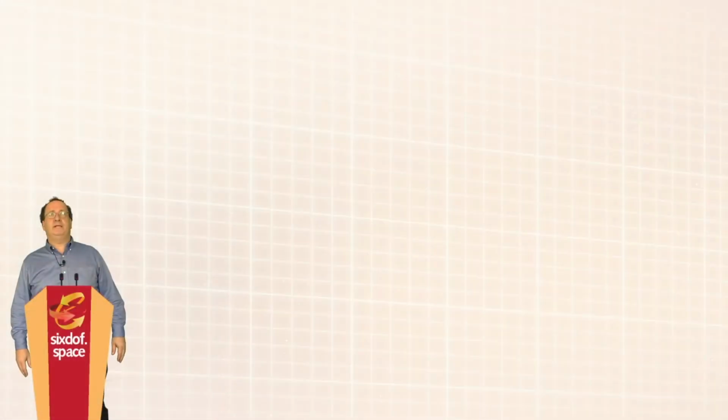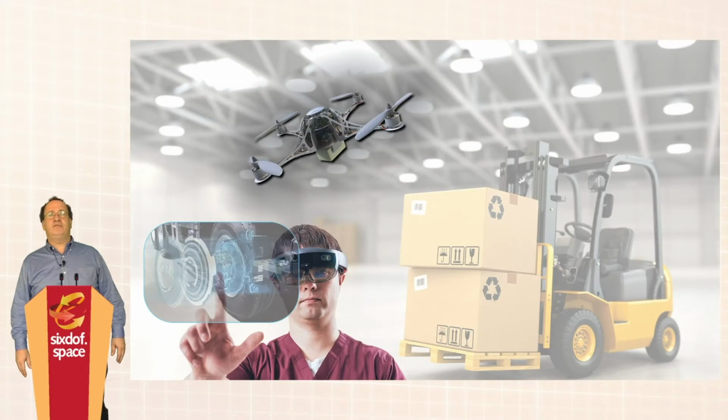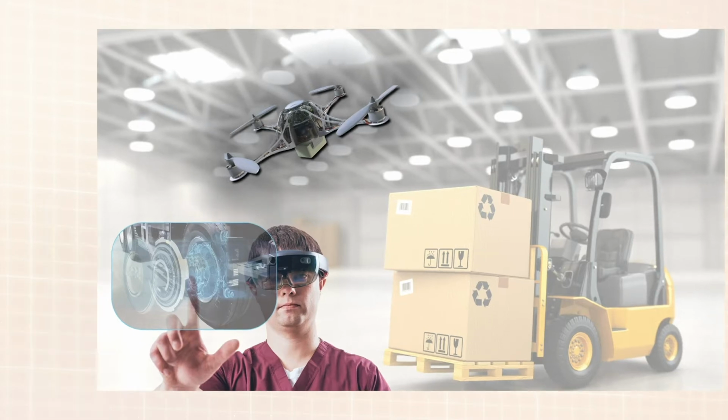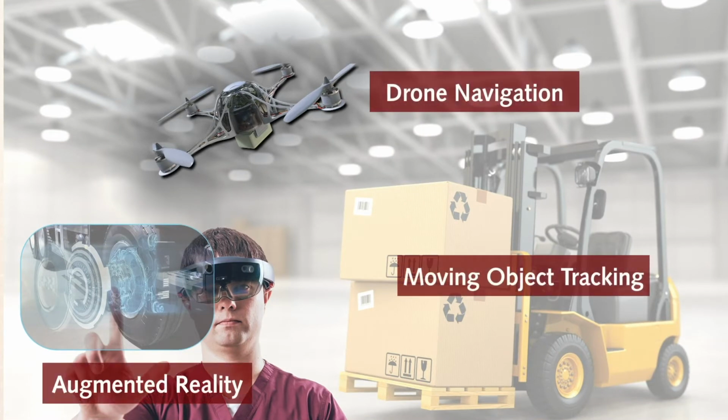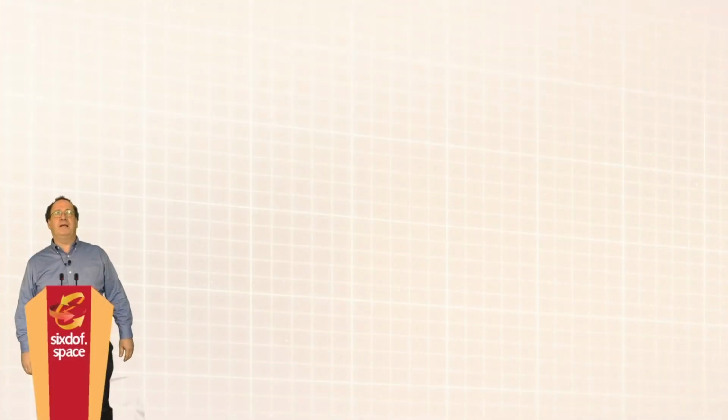We make sub-assemblies that allow devices to know their position relative to fixed or moving targets. This subassembly goes into products across multiple industries to give these products low-latency Sixdof tracking capabilities. The market is already telling us where to focus, and 3 areas in particular, all industrial, are really buzzing. So let me tell you about moving object tracking.